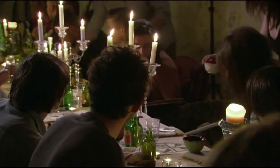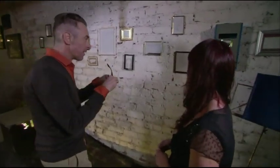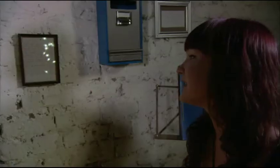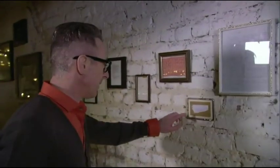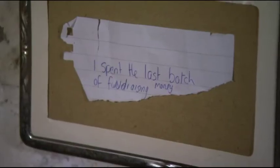One of these is my favourite, the secret here, and it says, work have been overpaying me €1,000 every week since I started. The reason I haven't told anyone is because I want to make my new boss insanely angry. That's great. Oh, this has made me laugh. It's not very nice, really, but it's hilarious. I spent the last batch of fundraising money.